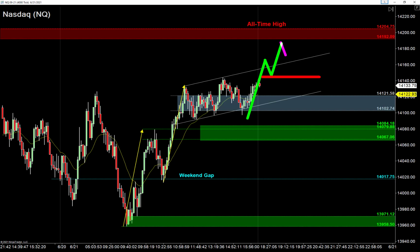Why? Because you don't want to buy too high, right? Traps are going to be at a premium as this thing goes higher because everybody wants in, but they're not going to want to buy right into those all-time highs. Okay, so traps we go.